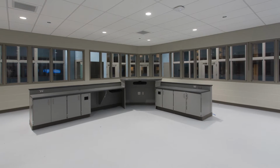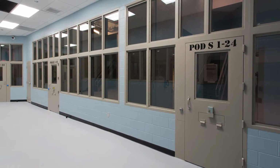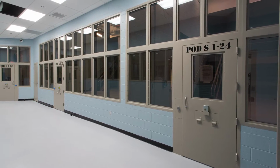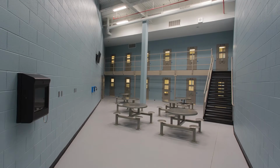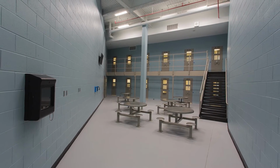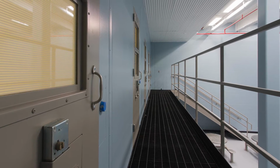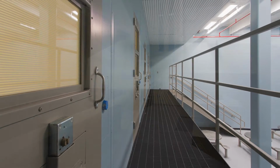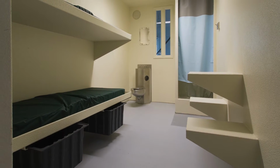The contractor also utilized prefabricated cells that were installed on the 2nd and 3rd floors. And despite a 2-dimensional design, the contractor used building information modeling to coordinate the mechanical and electrical installation due to the large amount and tight space. Challenges met and an excellent project delivered thanks to the Grainger team.